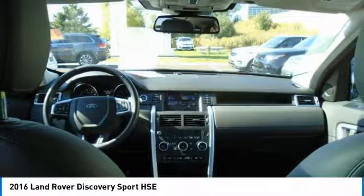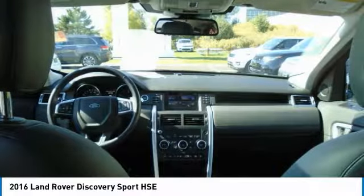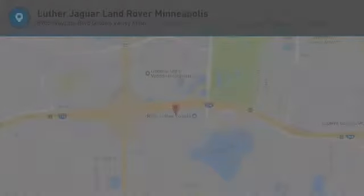Experts rave. Edmunds.com explains, like its close relative, the Range Rover Evoque. Check whether a vehicle is subject to open recalls for safety issues at safercar.gov.